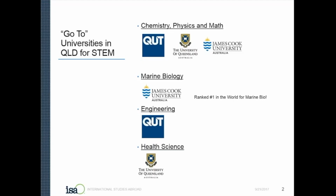A little overview of what we'll be going over today, and here are a couple of go-to universities for STEM offerings in Queensland. We'll dive into a little bit more detail on each, but just to give you that snapshot overview. For any student that's interested in chemistry, physics, or math, actually all three partners do offer really strong academic offerings in these fields. Both the Queensland University of Technology and the University of Queensland are located in Brisbane, and James Cook University has campuses in both Cairns and Townsville.